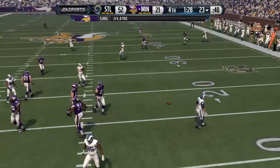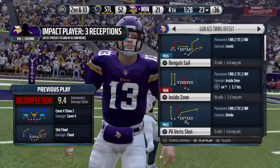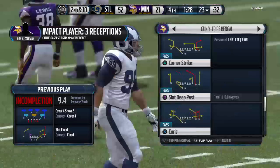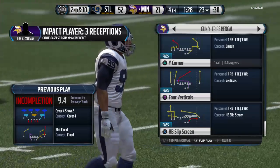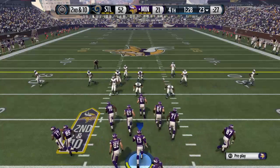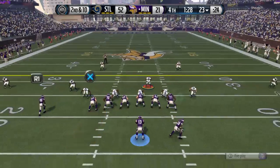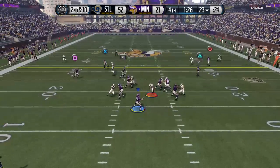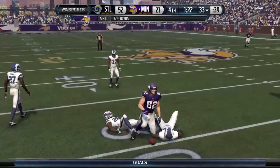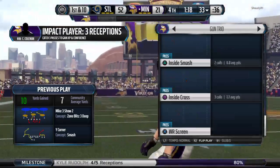Knocked down as he fires it. Failing to complete that one. So second down here. From the shotgun. Rudolph's going to pull in the bullet pass. All you can do is your job. And that was a good job by the offense, picking up the first down.